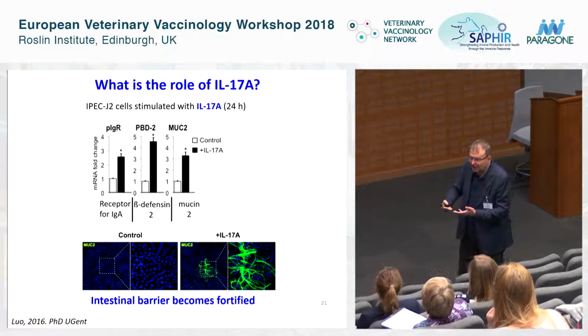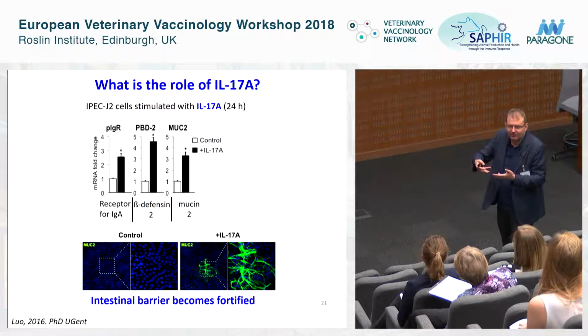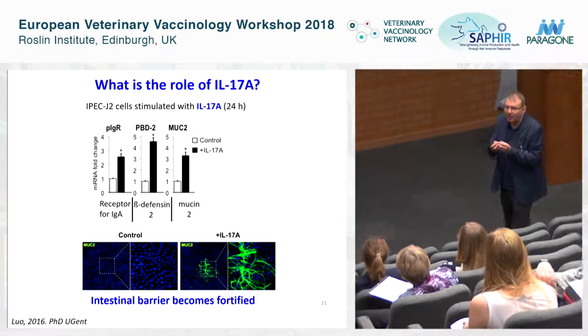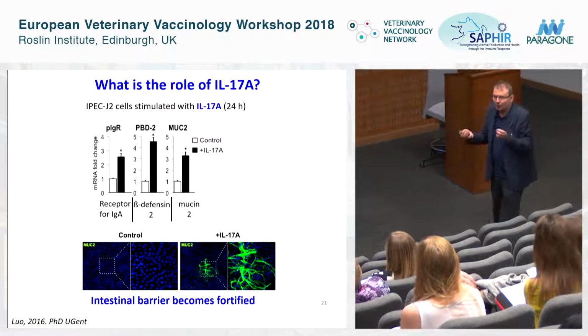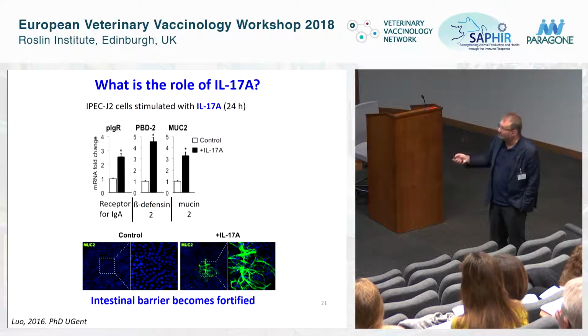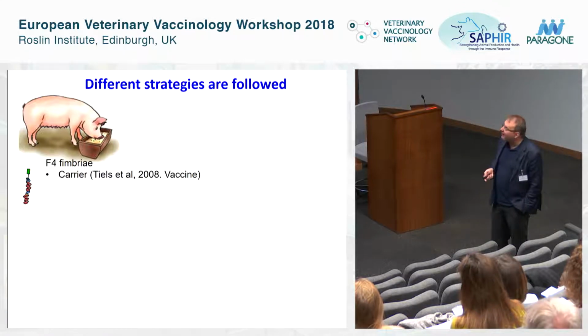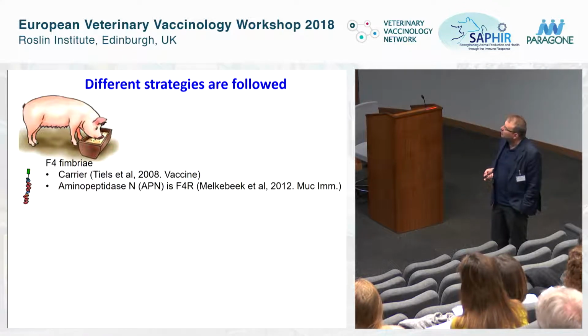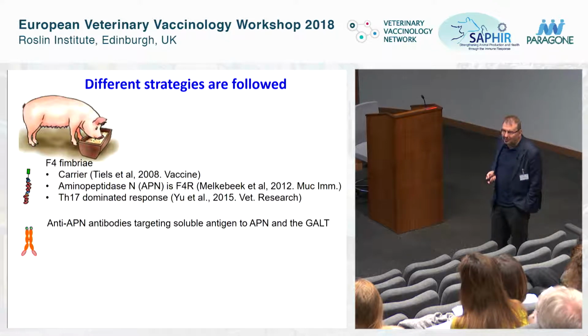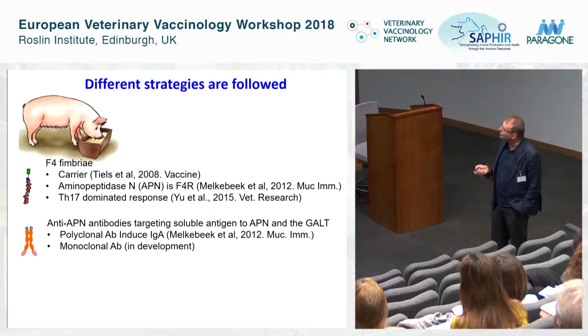So the intestinal epithelium recognizes these pathogens and reacts with production of IL-17A, and IL-17A is going to close the intestinal barrier or defend the intestinal barrier with all kinds of mechanisms that enhance protection at this site. So we now use different strategies, that is the F4 fimbria as a carrier system. We develop antibodies against aminopeptidase N and use this as a carrier system to target antigens to the mucosa.